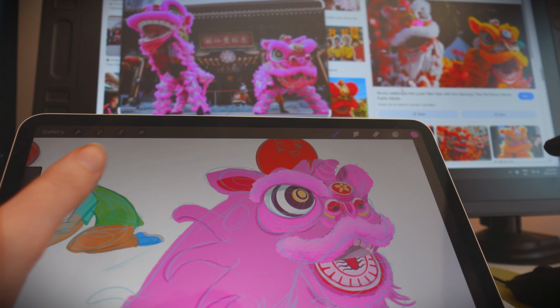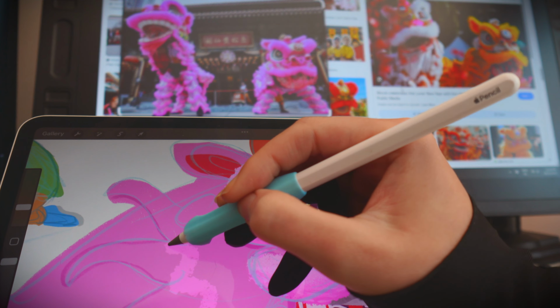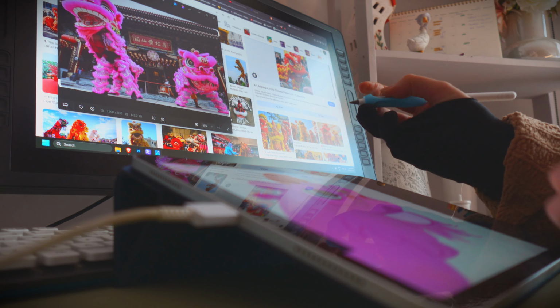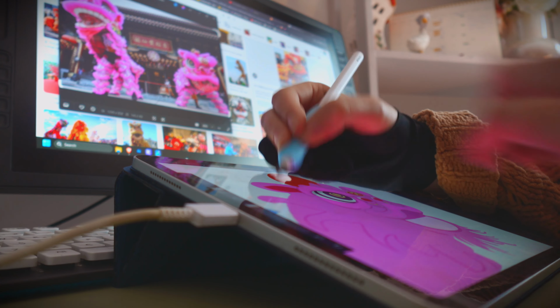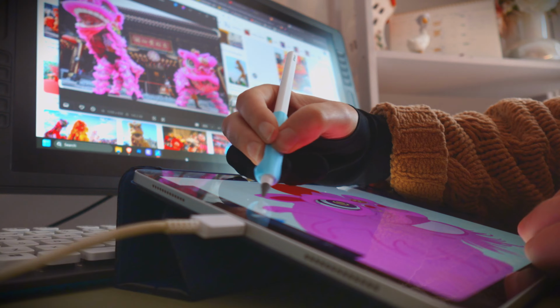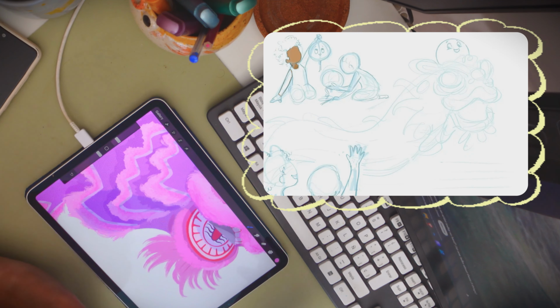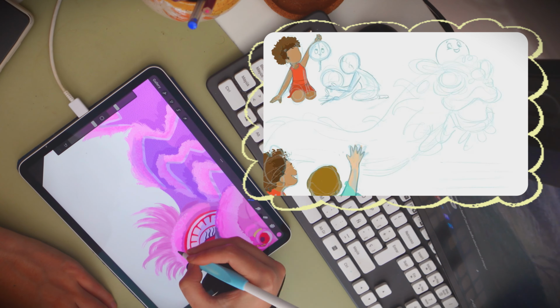It's really relaxing work, but it is tedious. It is mostly the same every day. The only thing that keeps it exciting is obviously illustrating cute stories and colorful characters, but the day-to-day mostly looks the same. I start at 10 in the morning and I illustrate most of the day with a break for lunch and maybe a coffee.